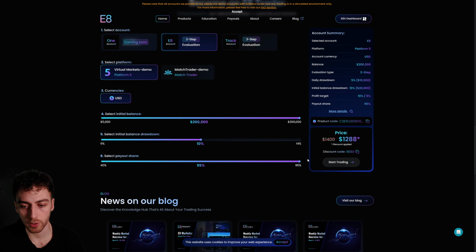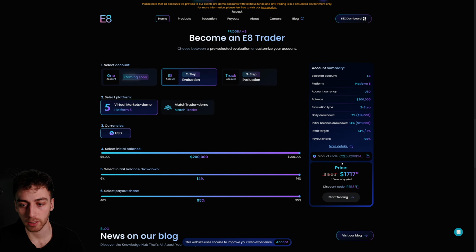and you can choose your profit share. So I can go for a 95% profit split and a 14% max drawdown. Obviously, this challenge would just cost a little bit more. But yeah, I thought that's worth noting.